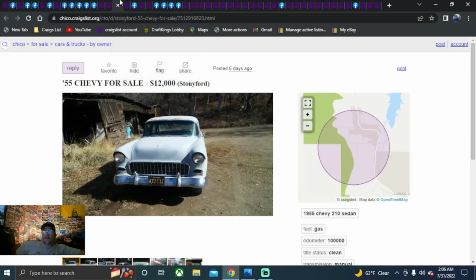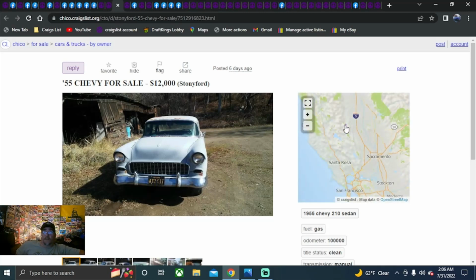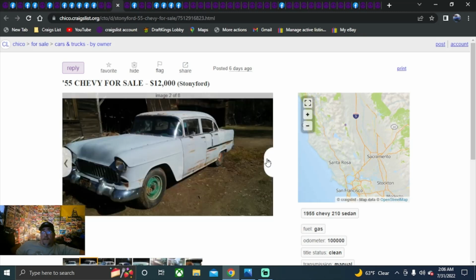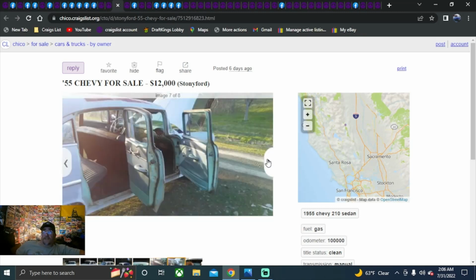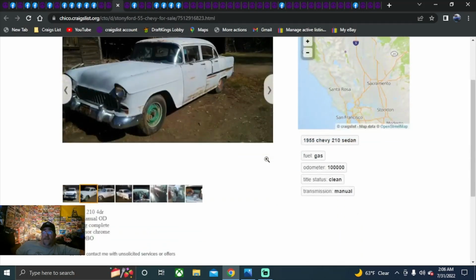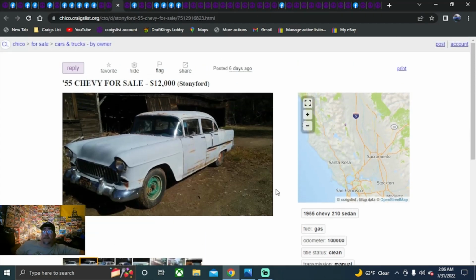On to another one. It's going to be in Chico, and it's going to be a 55 Chevy for sale, $12,000. It's going to be California. It's going to be a 4-door with 6-cylinder in it. So it's probably 3-speed on the column. Yep. Runs strong. Have extra chrome. $12,000 or best offer. And that's probably not a bad deal either.